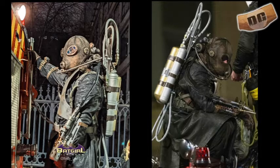I've seen the behind the scenes stuff. I don't know if you have, Andrew, of Brendan Fraser walking out of an exploded building on fire. The fire truck scene with Batgirl chasing him, it all looks like a lot of fun.